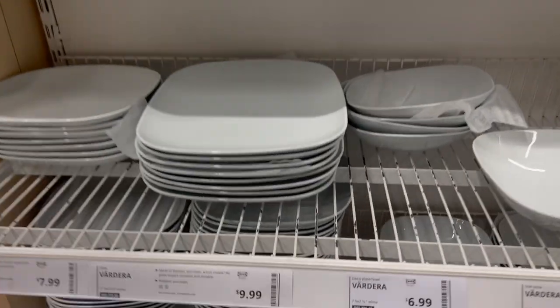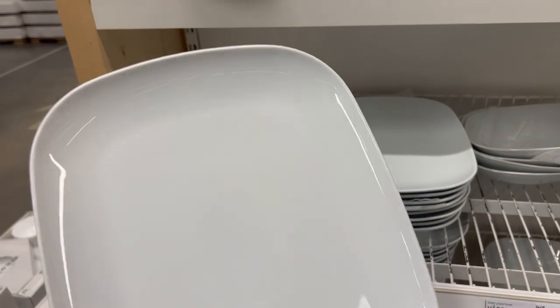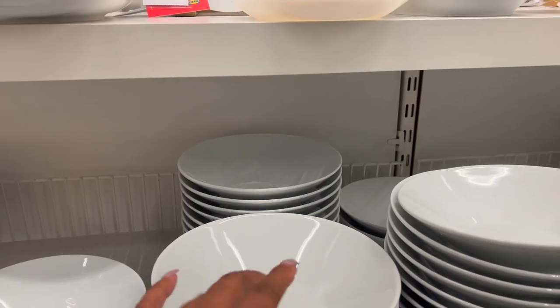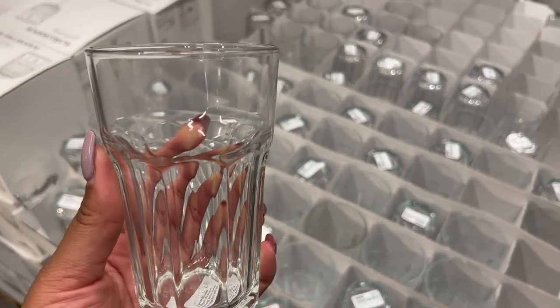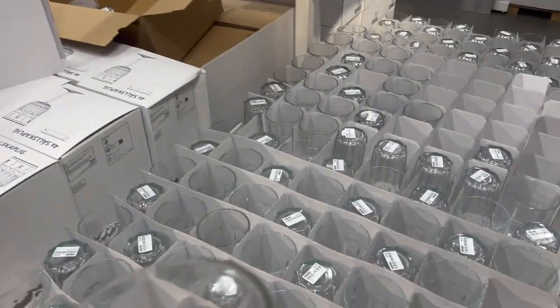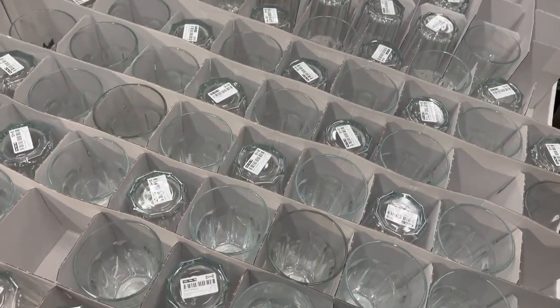This is pretty big, and it's $9.99. I don't think I need this big of a plate, so I'll say no to that for now. I already have some deep ones. And they have pretty cheap, but good quality glasses here. $1.59 each. Seems like pretty good quality, but I already have glasses, so I'm not going to be getting one.